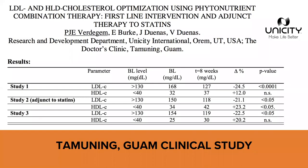When people are taking statin drugs and they have unhealthy levels of HDL, they have low HDL levels, then you can see an increase in HDL of up to 23%, which is an amazing increase in HDL levels. That's something where you're going from an unhealthy HDL level to a healthy HDL level, which dramatically improves your quality of life and your potential to avoid heart disease.